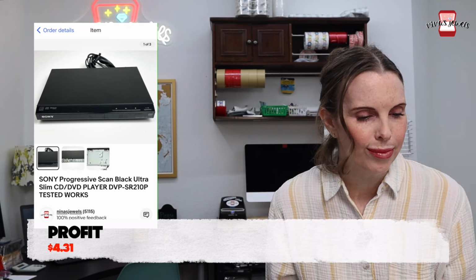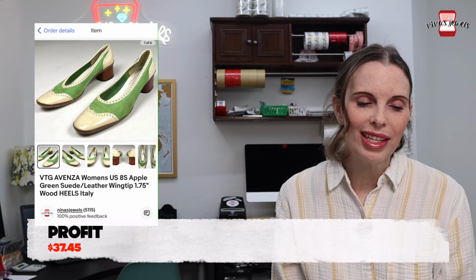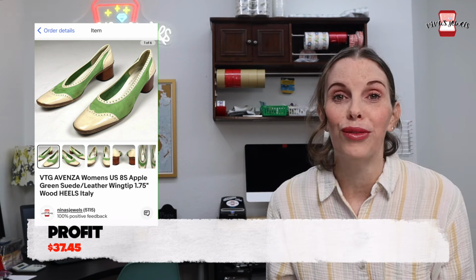Next up was a really cool pair of green and white Avenza brand wingtip style wood heel shoes. They were made in Italy. We got these at a garage sale for $1 and they sold for $58.38.